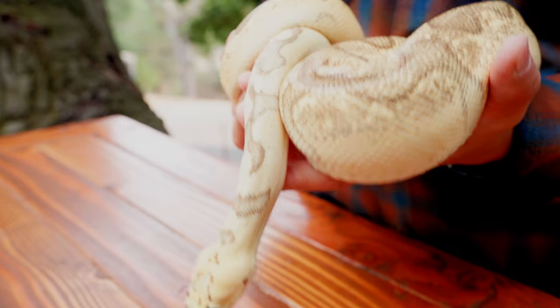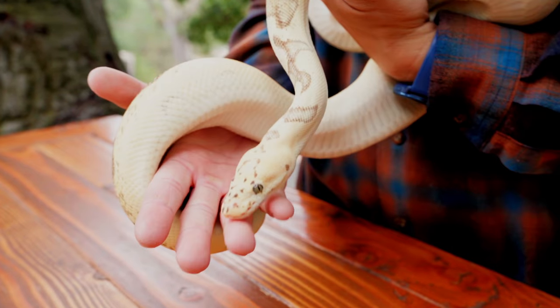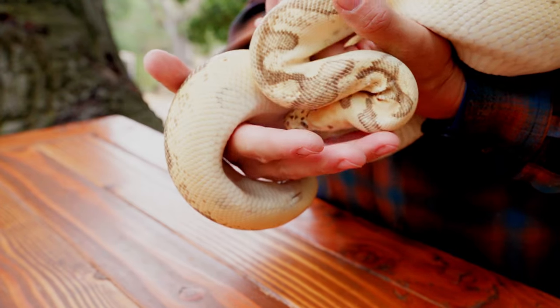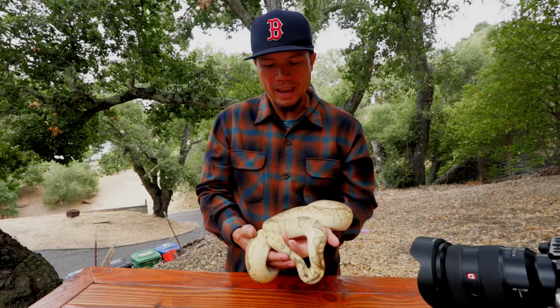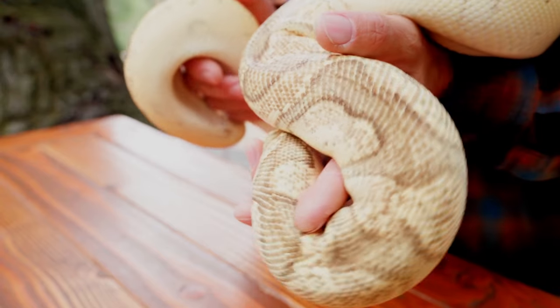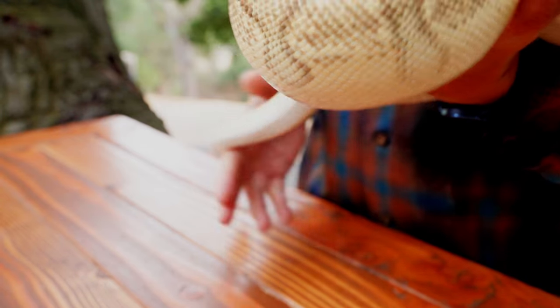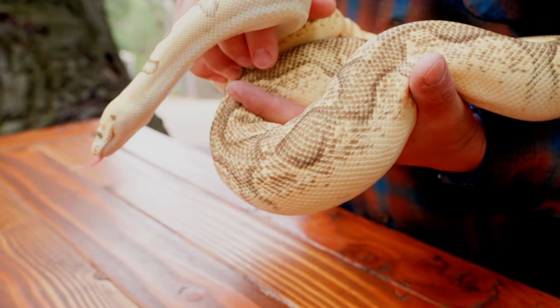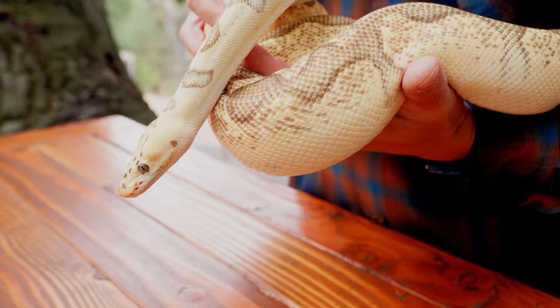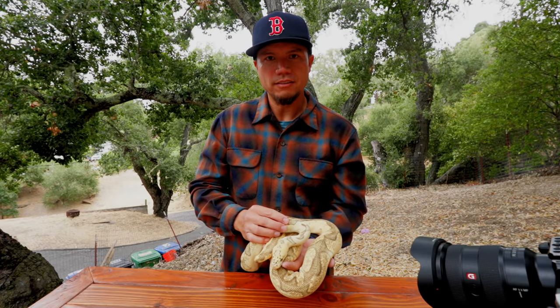Here we have the mother of the clutch. This is our second ever holdback that we produced here at Triple B. This is Cindy. She is an Enchi Firefly clown. And she's looking great. She has laid several clutches over the years here, and we have multiple generations from her here in our breeding colony. And yeah, Cindy, mother.